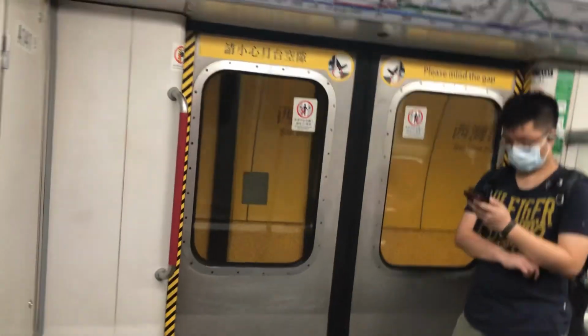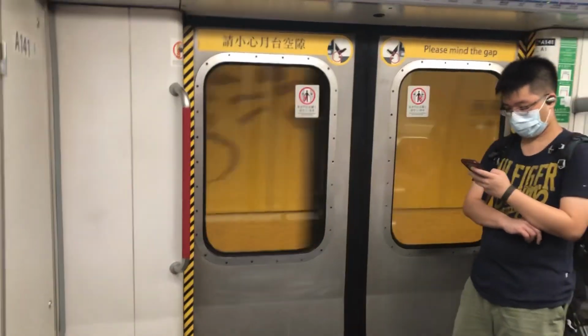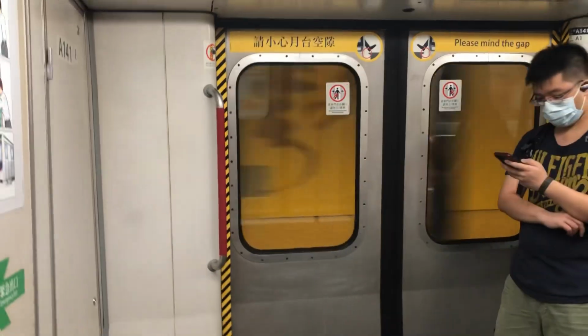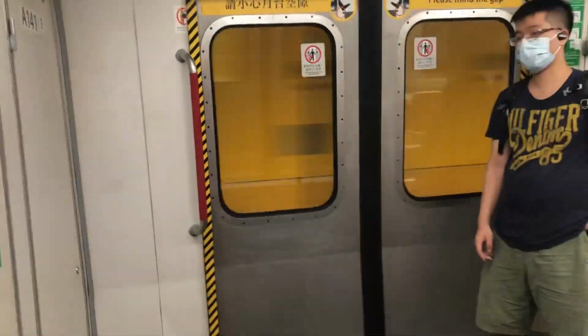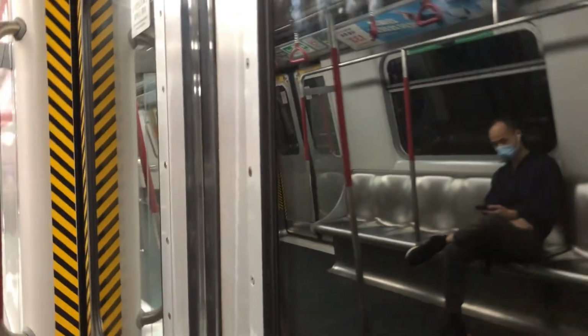If you take the full journey for trams, it will take you 2 hours to go through, but it only costs you $3 for the whole trip. If you do it this way from Kennedy Town to Shau Kei Wan, it probably costs you like 8 or 9. But it's underground, so basically you can't see anything. With trams, it's all over ground, and it's slowly but surely walking through the whole island.